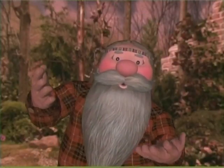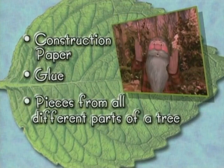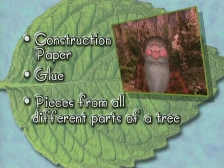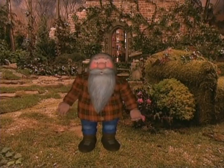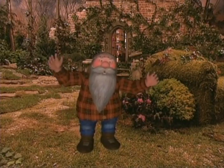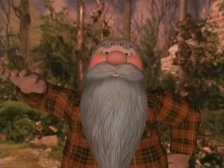To make your own tree collage, you'll need construction paper, glue, and pieces from all different parts of a tree. And remember, the best place to learn about nature is right outside your door. Because when you're outside, you're on your own backyard safari.